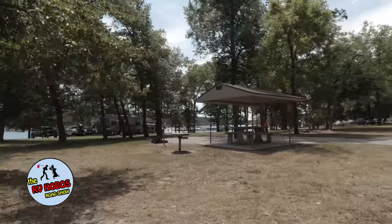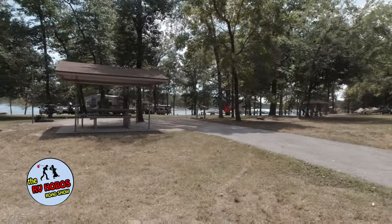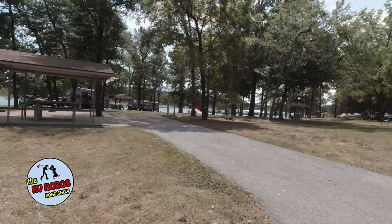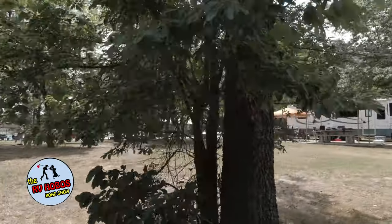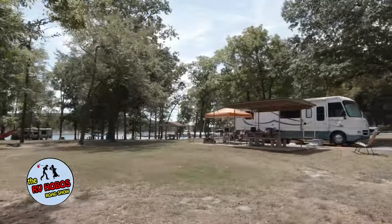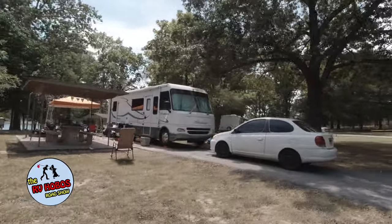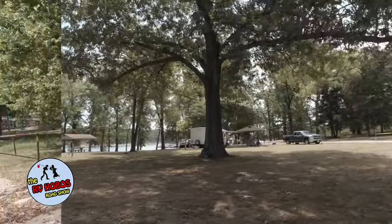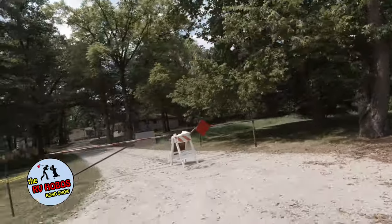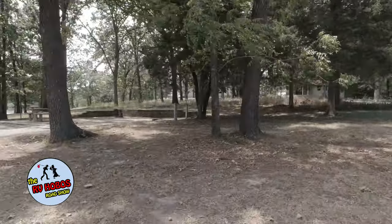This is the other side of the road. Now these have little covered shelters. Yeah, that's really nice. This is B17. Right there, and that's a 30-50-20 amp. That looks like that'd be a nice one. This guy's here for a little while. He's on B16. We're gonna maybe try to get a campground map when we leave here.